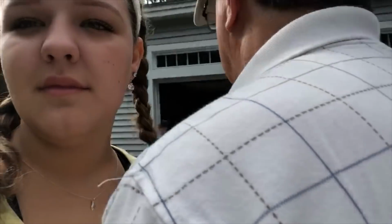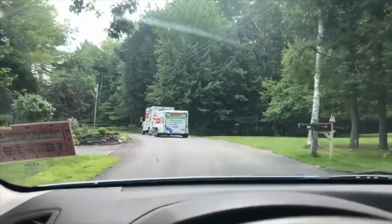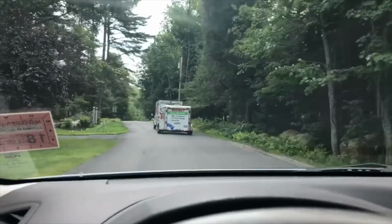Are you ready to go? Awesome. Have fun driving the truck. Are you excited? Oh yeah, wicked good. This is gonna be a trip and a half. Nice. We've made a Dunkin' stop, and now we're actually ready to hit the road.